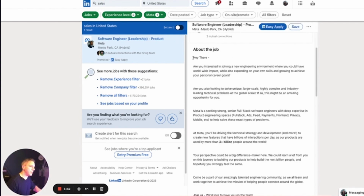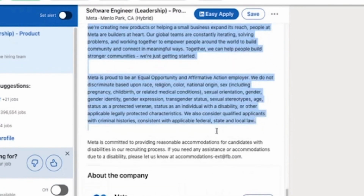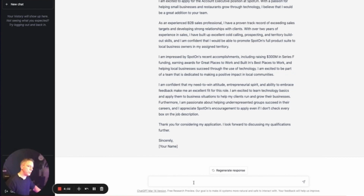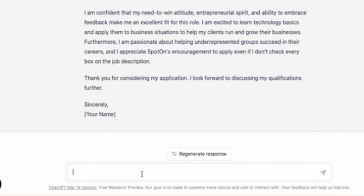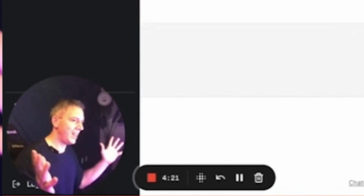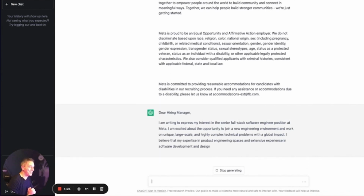I'm gonna take the about the job. I'm gonna copy it. And when it comes to ChatGPT, you don't have to recreate the wheel each time. You could just write something like, now, write a cover letter for this job description. Paste, enter, ta-da! Dear hiring manager, I want to express my interest in the senior full-stack software engineer position at Meta.